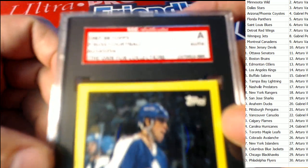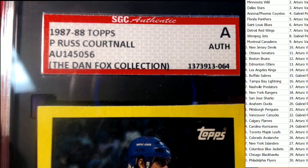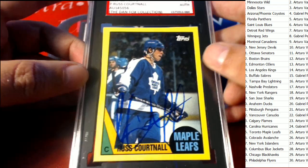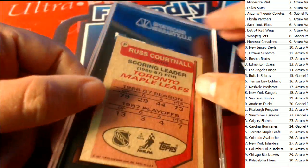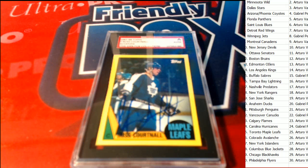It is a very, very nice condition. SGC authenticated. Toronto hit. It is the Maple Leafs. Very, very good quality. Toronto Maple Leafs, way to go, Arturo. There is more in store. There is.